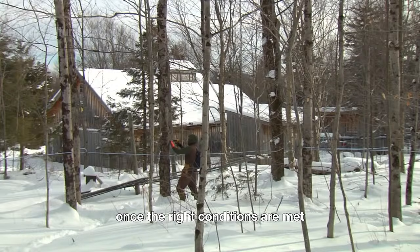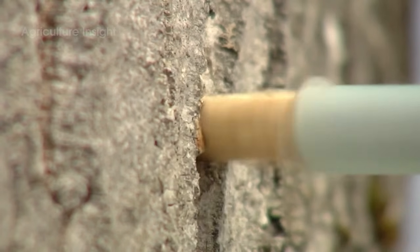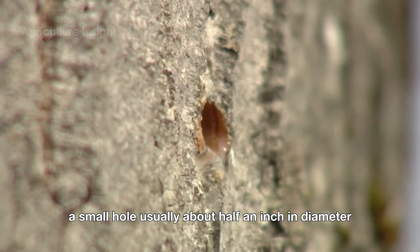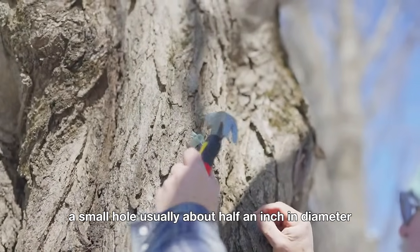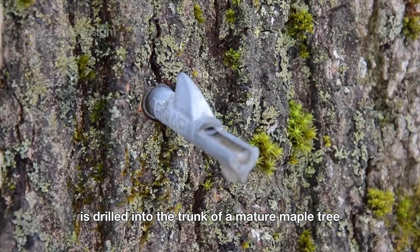Once the right conditions are met, farmers begin the delicate process of tapping the trees. A small hole, usually about half an inch in diameter and 2 inches deep, is drilled into the trunk of a mature maple tree.